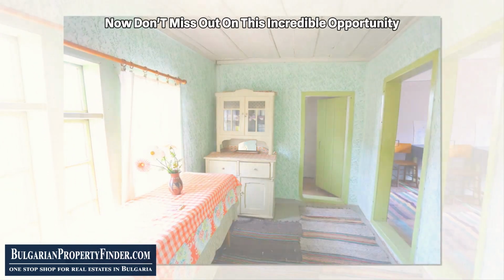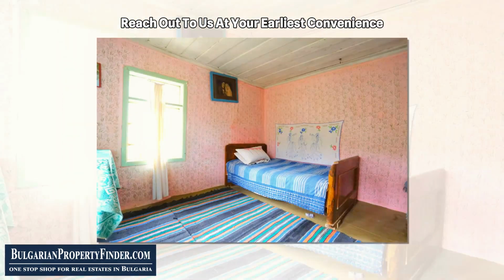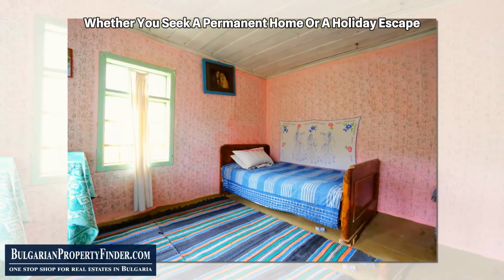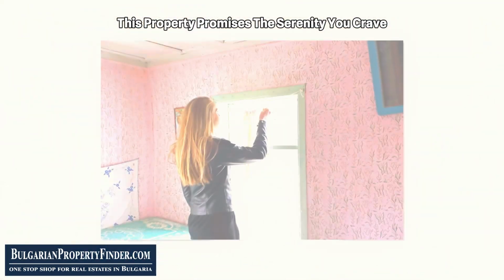Now, don't miss out on this incredible opportunity. Reach out to us at your earliest convenience. Whether you seek a permanent home or a holiday escape, this property promises the serenity you crave.